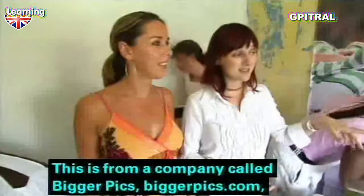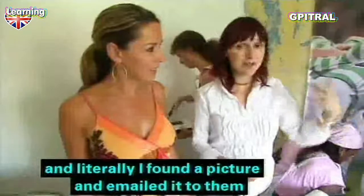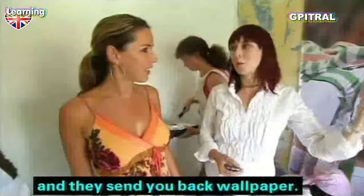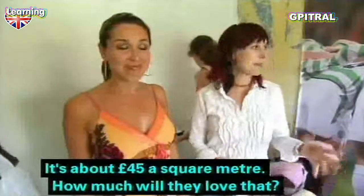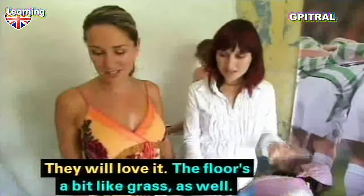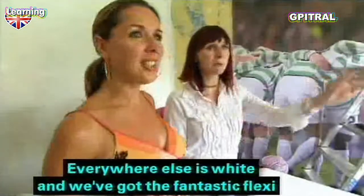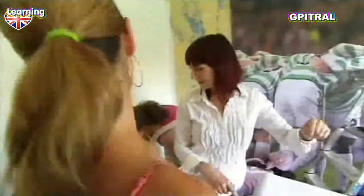This is cool. This is from a company called biggerpics.com. And literally, I found the picture in a picture library. You email it to them and they send you back wallpaper. It's about £45 a square metre, but how much will they love that? They will love it. So the floor's a bit like grass as well. So it just goes up like ordinary wallpaper. Right. Everywhere else is white, and then we've got the fantastic flexible look.